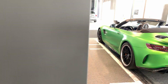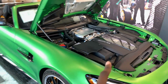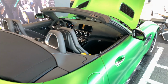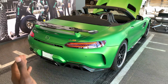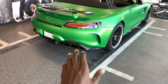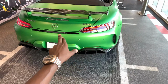This is a 2020 AMG GTR. Magnificent car. In this video, I'll show you guys all the interior features of this GTR. Take a look at the exterior and give you a preview of what this car is all about. The retail price on this magnificent GTR is $229,000.